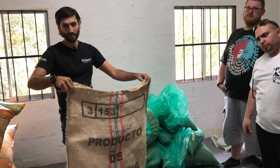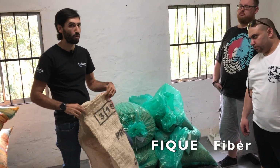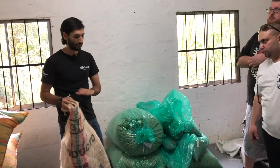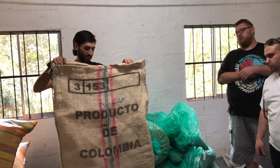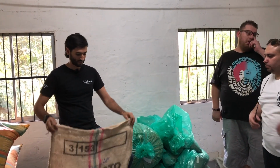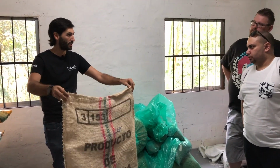What fiber is that? This is called fique. Fique is only grown in Colombia, nowhere else in the world. Wow. There's something similar in Brazil or in India, but fique is exclusive to Colombia. Yeah. They make clothes out of that too? No, they make this and they make ropes as well, like natural fiber ropes. So this bag, this is what's been used traditionally. This is what you see.